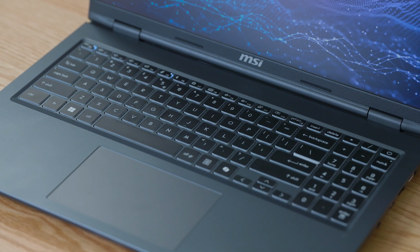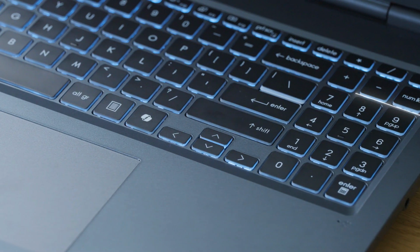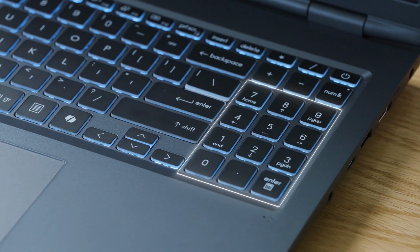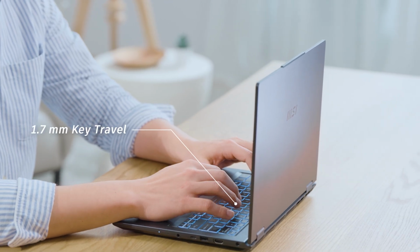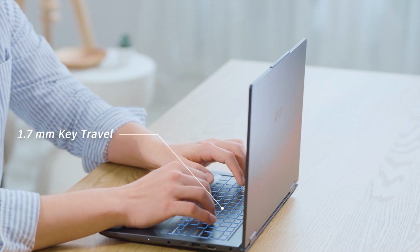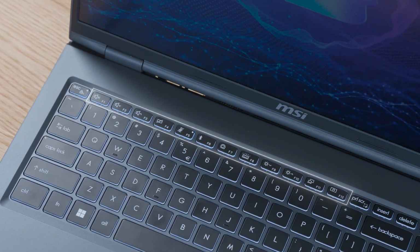Next up, let's check out the keyboard. The Venture Series keyboard features a single white backlight and a full number pad, perfect for calculation work. With a 1.7mm key travel design, you'll get fantastic key response and tactile feedback. The function keys from F1 to F12 boost your productivity.